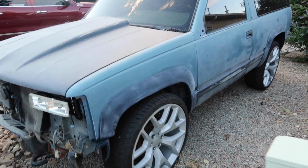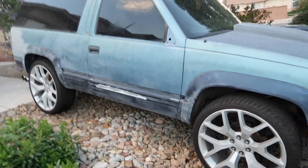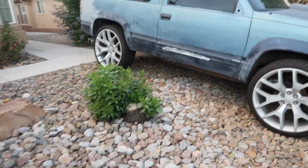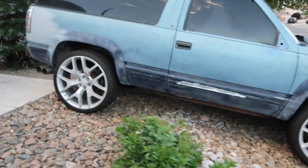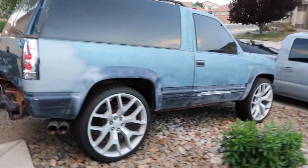We're going to get it prepped up for paint. We're going to be painting just the outside. It does got body work that needs to be addressed, but this one's been sitting here for a little bit too. I'm just going down the line on the list, the waiting list. So stay tuned for this one. We'll be working on this one next.